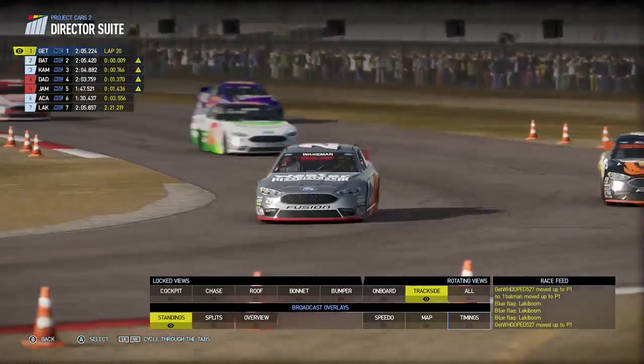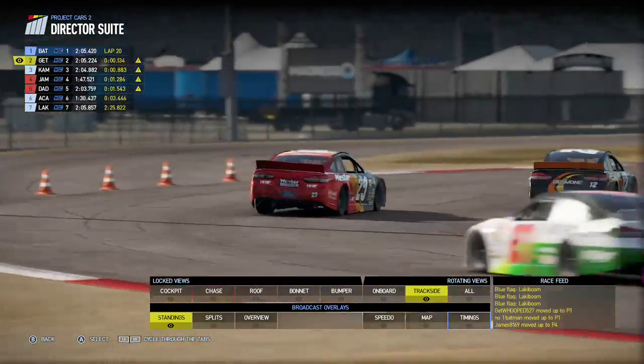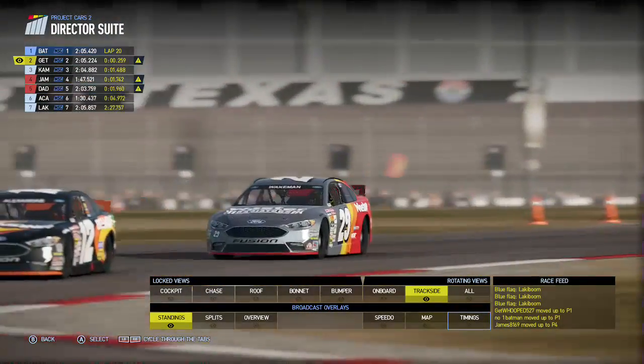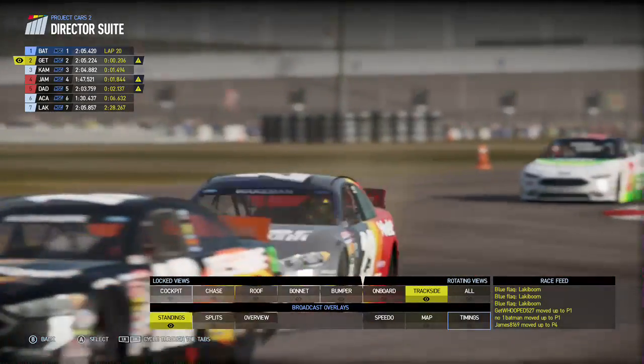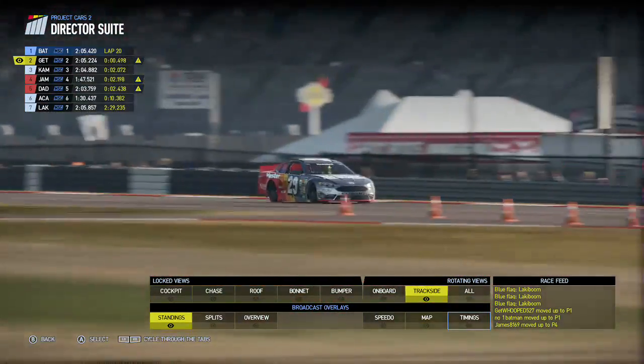Get Whoop looks to the inside to take the lead. He's made the move and has the lead from Batman, but Batman does the crossover move and takes it right back. Batman's like, I'm not going to have this tonight. That was excellent driving. These guys are battling it out. You've got two hard-charging drivers right there.